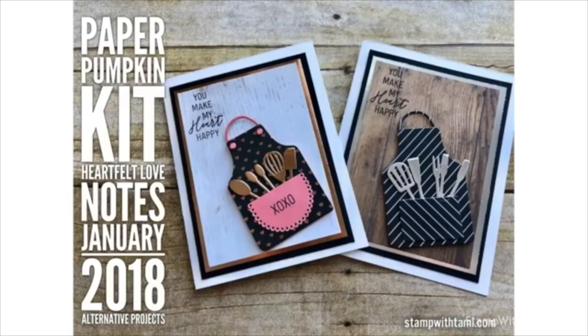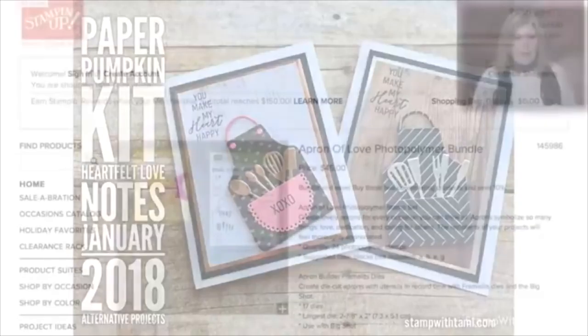We are going to be making this awesome card. I got this idea from Gail Murray. I love you, Gail. Thank you. She combined the paper pumpkin kit with, and I'm just going to pop over because I'm going to show you this.